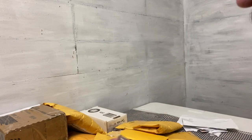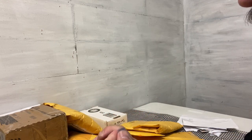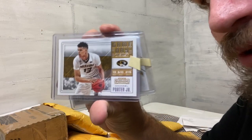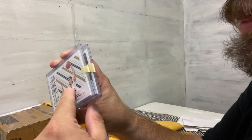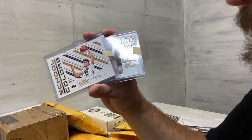Here we go. Right before he popped off, guys, I bought some Michael Porter Jr.'s. Now, these are low-end Michael Porter Jr.'s, but still, I will take them. I didn't pay that much. I think I got 2 or 3 of these ones, and they're all kind of in there, which I don't like when they put them all in one top loader. And then I got about, I think, 3 of the school color ones. It was a lot of 6, and I think it was a pretty good purchase.